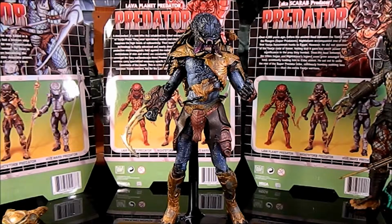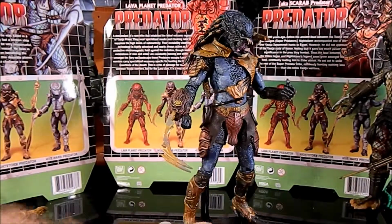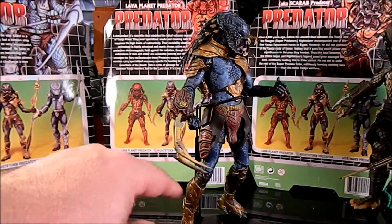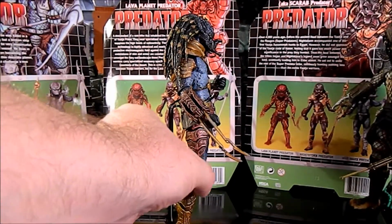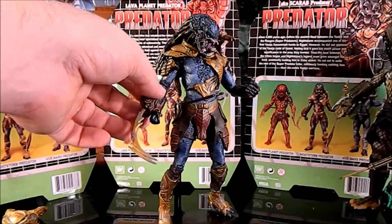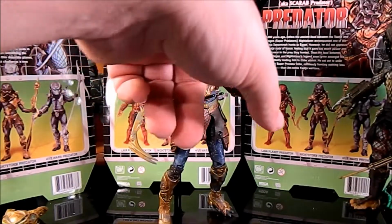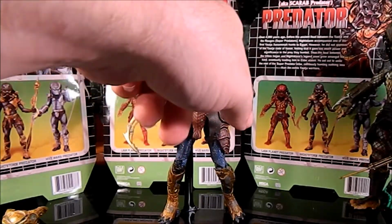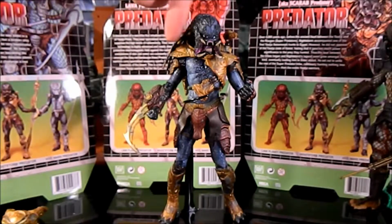Specifically the Falcon and/or, well, I know for sure the Berserker Predator. But I think the boots on this guy are Falconer. And then it's got new calf, lower leg pieces here. New gauntlets. The chest armor and everything is sort of new. This side looks the same as the Berserker, but then it has this added pauldron. This is a little bit different.